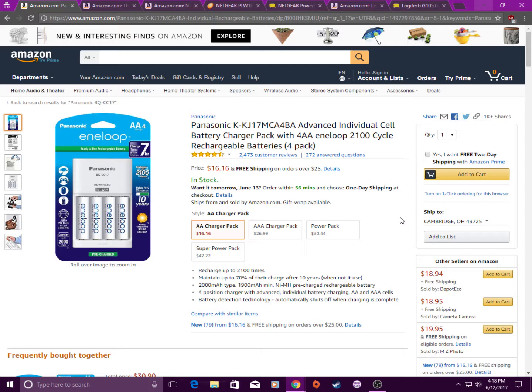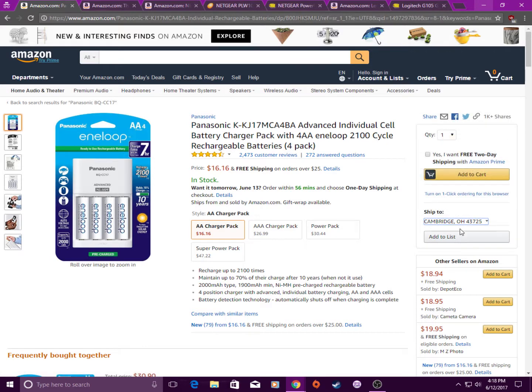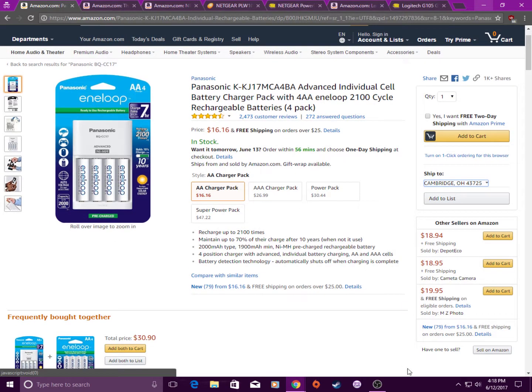We can share the item, choose the quantity, how much of the item we want, select if you want free 2-day shipping with Amazon Prime, add to the cart, turn on one-click ordering for the browser, choose the address we want to ship to, and add to our list. And we can sell the item on Amazon or buy from other sellers. And there are also options.